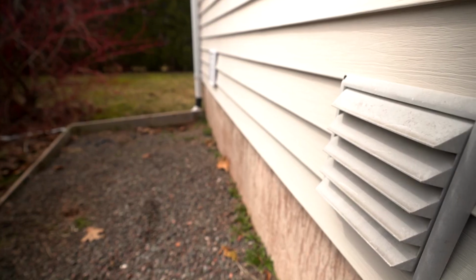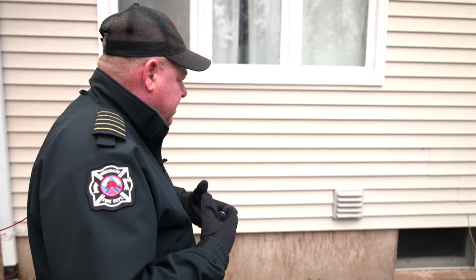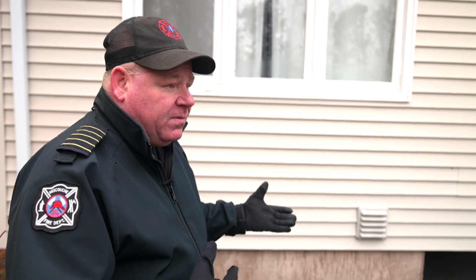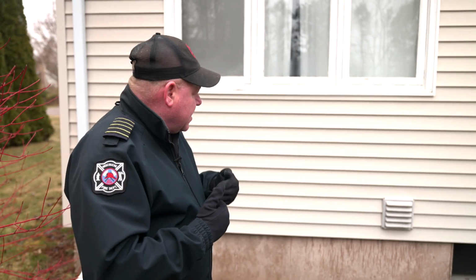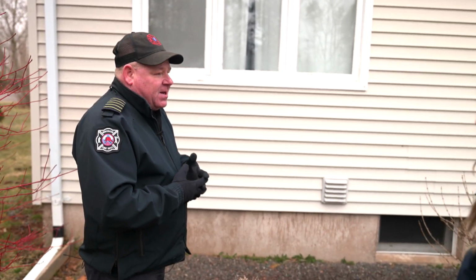So these vents should prevent embers from entering into the home, because it's been scientifically proven that some homes have burnt in other wildfire events because of the embers getting into their home. So you want to make sure that embers can't travel into the home. So they burn from the inside? They burn from the inside, yes, unfortunately.